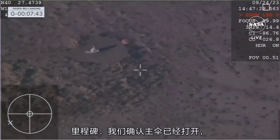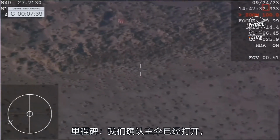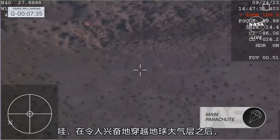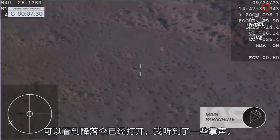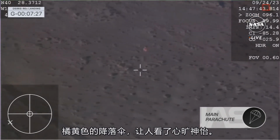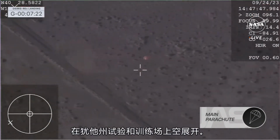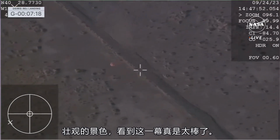We see EDL milestone. We have confirmed parachute deployment. Wow, and after an exhilarating streak across Earth's atmosphere, we have parachute deployment. You can see just a sigh of relief from the team. I can hear some applause here. There is that orange creamsicle colored parachute, just a delight, a sweet delight to see in our sky here over the Utah Test and Training Range. A phenomenal view, just wonderful to see that deployment.